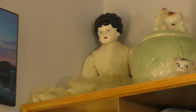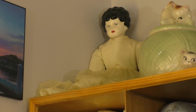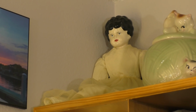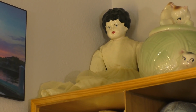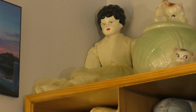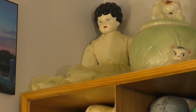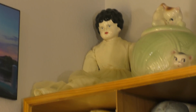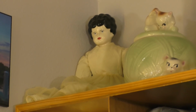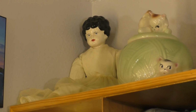And then that doll right there actually belonged to my other grandmother, and it was a doll that she purchased. I believe she was an adult when she got it, but she got it because it reminded her of a doll that she had when she was a child. So it actually wasn't a doll that she played with when she was a child. It was like a replacement doll. But anyway, that's where that doll came from.